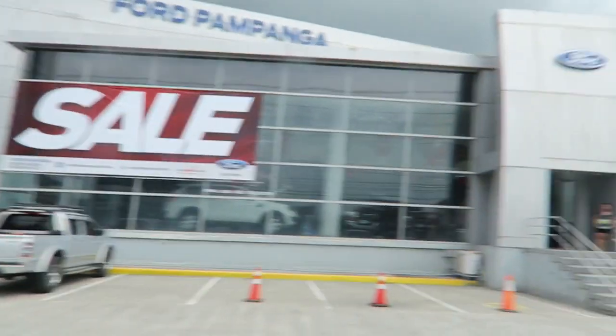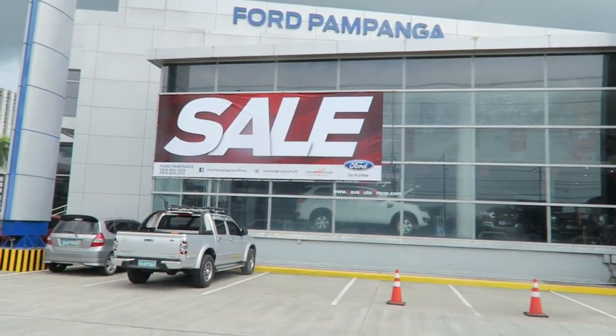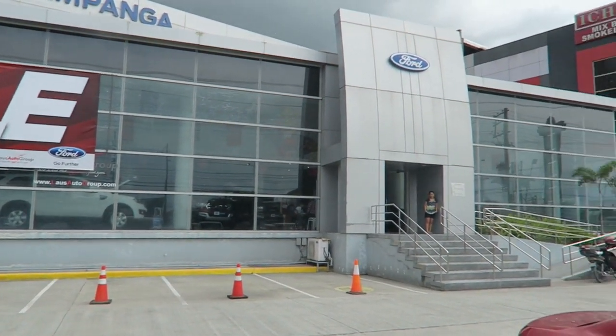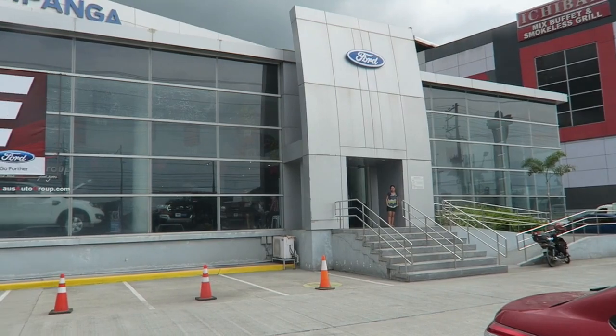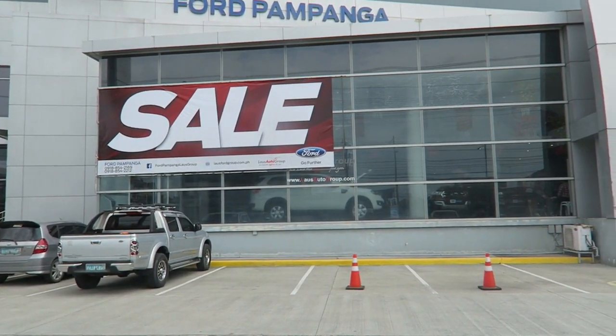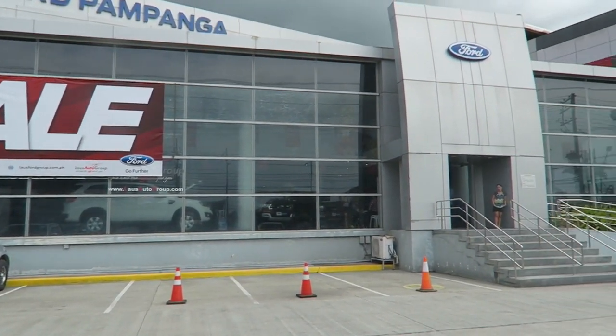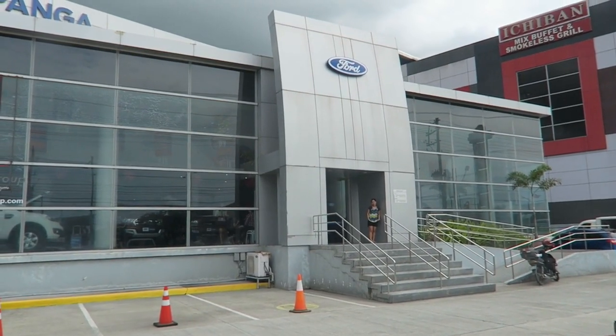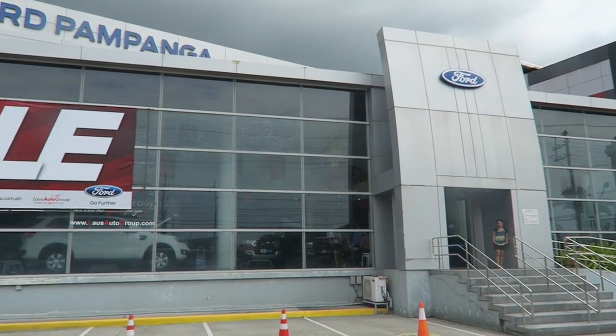We came by the Ford dealer here, Ford of Pampanga, and I figured we'd stop in, check out prices, check out the Fords, and see what they have to offer, so we can get an idea of what Fords are selling for here in the Philippines, and show you guys the Ford vehicles and the Ford prices here.